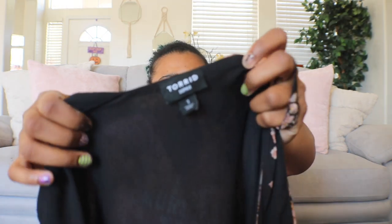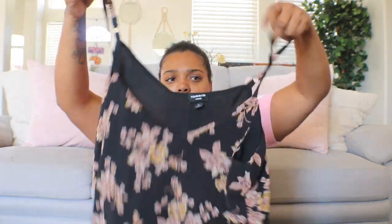We have Torrid. It's Torrid Sophie, so that might be like a collab. I don't know, I've never seen that tag before. So size 1, and it's a pullover blouse. It is lined.